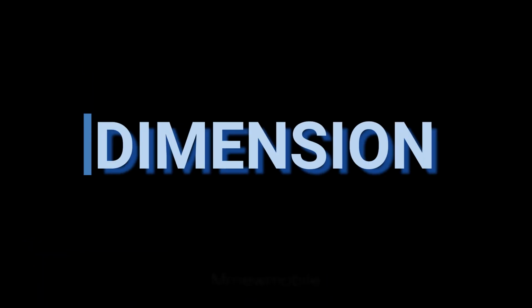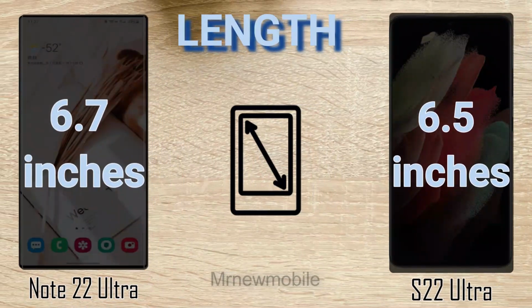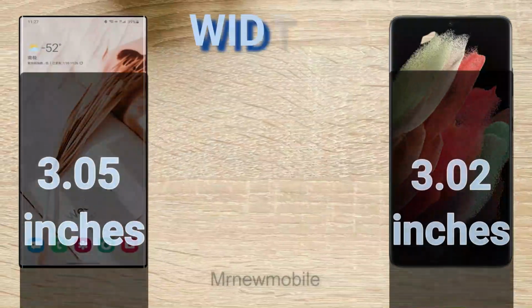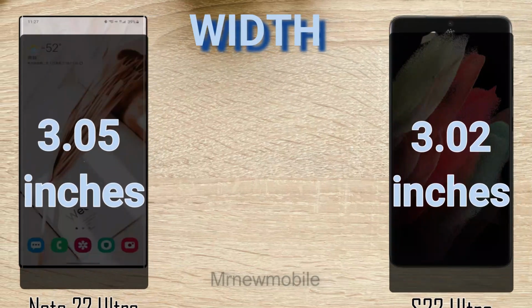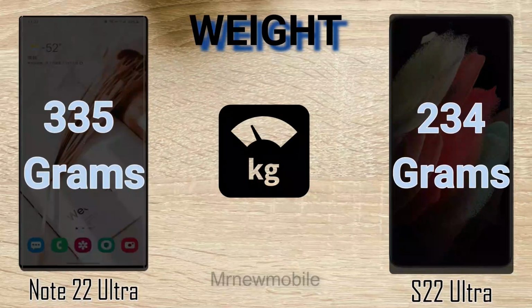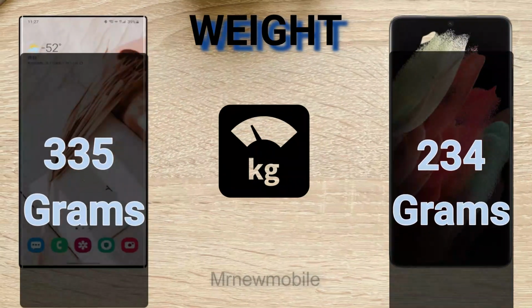The length of the Note 22 Ultra is 6.7 inches, while Galaxy S22 Ultra comes with 6.5 inches. Talking about the width, 3.05 inches and 3.02 inches. The weight, Note 22 Ultra weighs 335 grams and Galaxy S22 Ultra 234 grams.